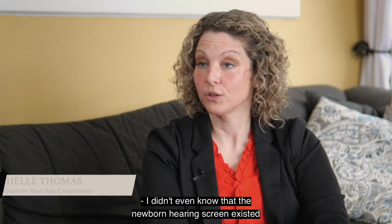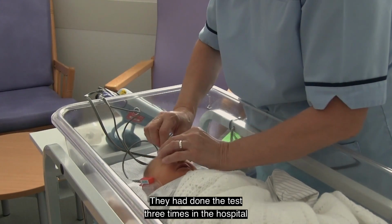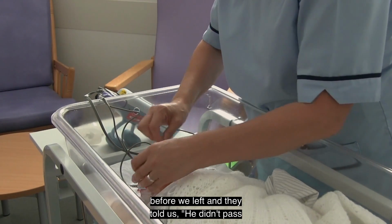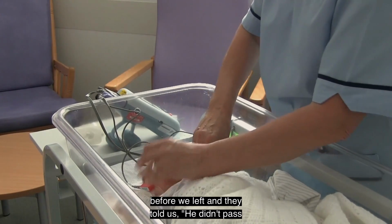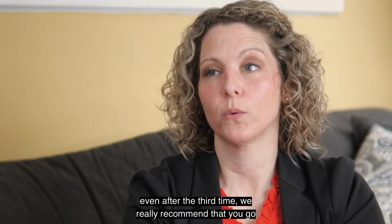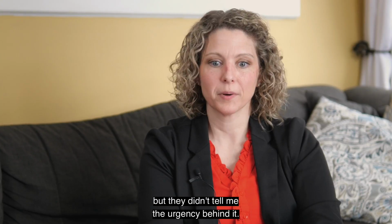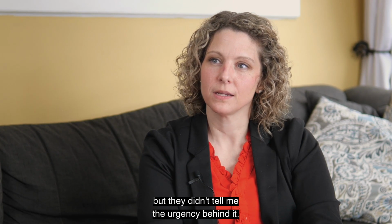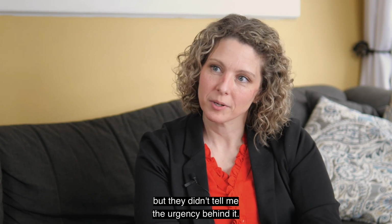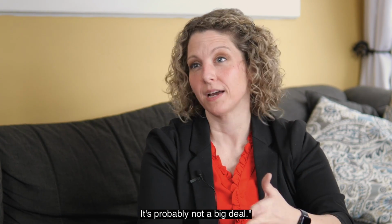I didn't even know the newborn hearing screen existed until he was born. They had done the test 3 times in the hospital before we left, and they told us he didn't pass even after the 3rd time. We really recommend that you go and have a rescreen done. But they didn't tell me the urgency behind it. They didn't explain that. They just said, oh, I wouldn't worry. It's probably not a big deal.